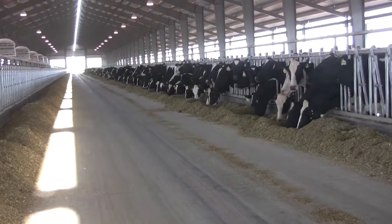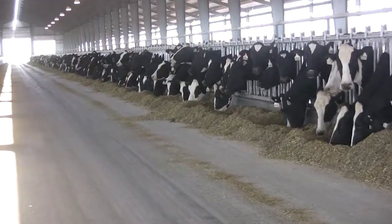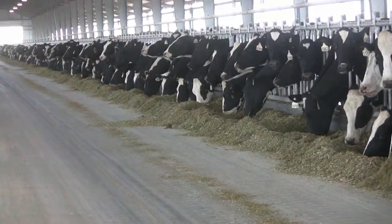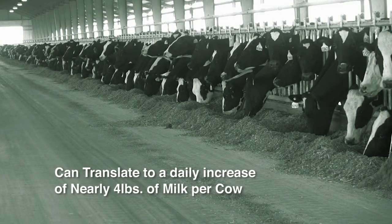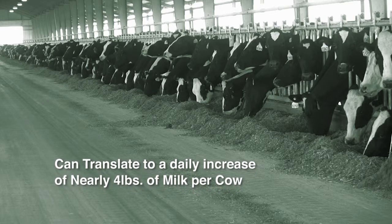Lower quality hay can be fed to dry cows or heifers. Feeding the high quality hay to high producing cows and not underfeeding them with lower quality alfalfa can translate to a daily increase of nearly 4 pounds of milk per cow, said Dr. Young.